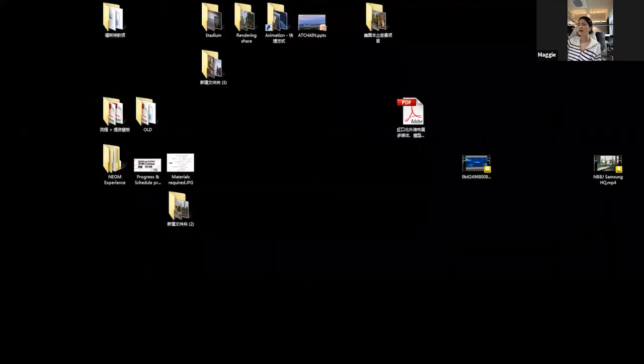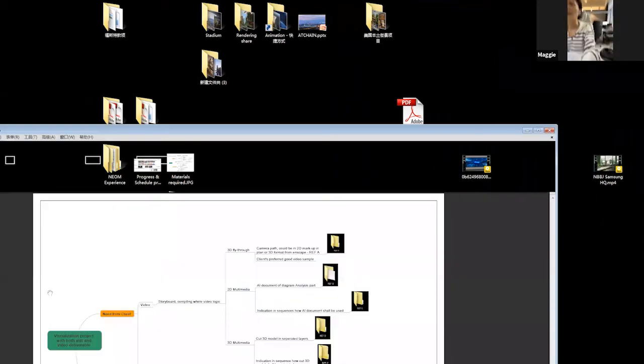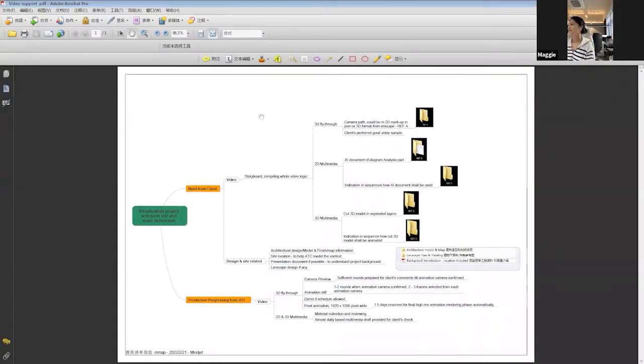Now I'm going to share the workflow and the support material we hope to get from our client when we get started with a real production. This is mainly the workflow for the animation, the material we hope to get from our client, and what our client can expect from us for a video production.